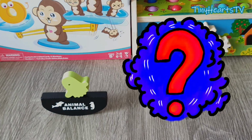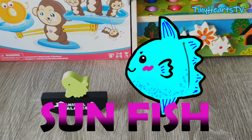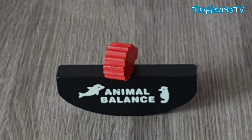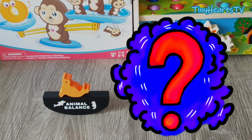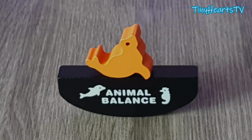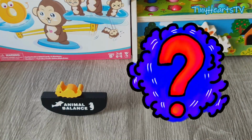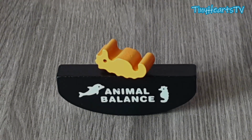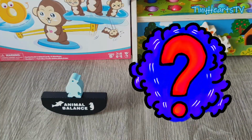Guess the name. Sunfish. What is it? Pufferfish. Guess the name. Seal. What is it? Seahorse. Guess the name.